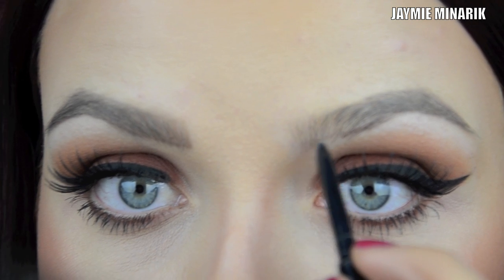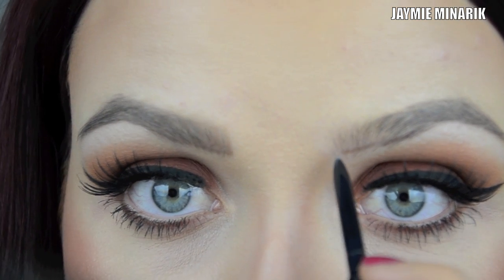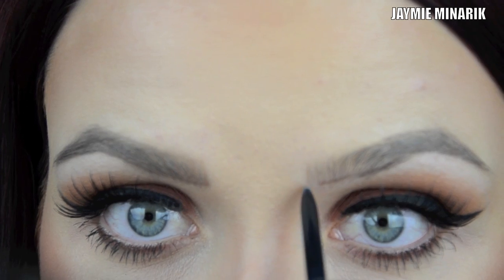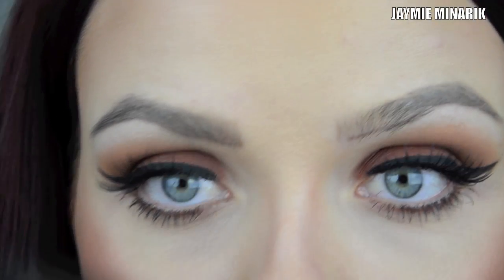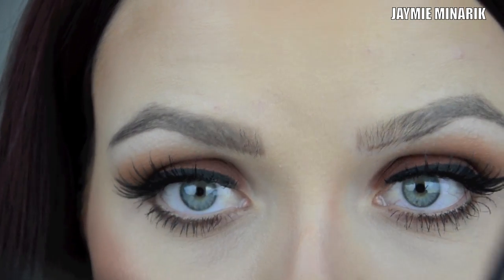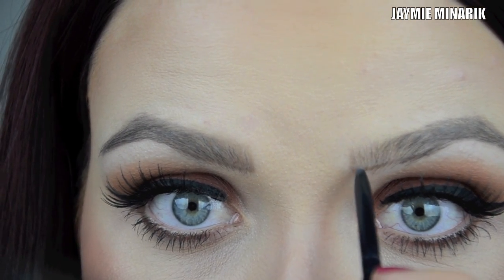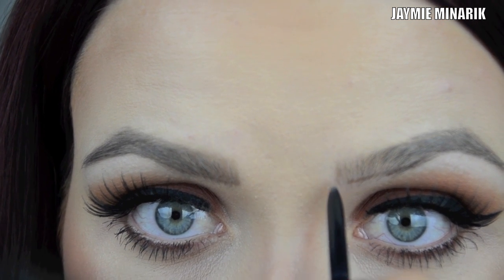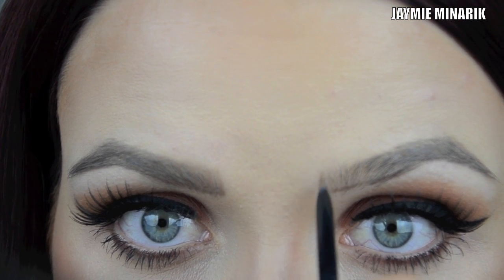Then moving into the inside with a very light hand, I'm going to create that same angle I created over there. This is the hardest part for me because you don't want this to be angled in and this to be angled out, or both of them to be angled in. You want them to be the same and matching, and where I don't have any hair right here in this area, I have to try extra hard to get it to match exactly.